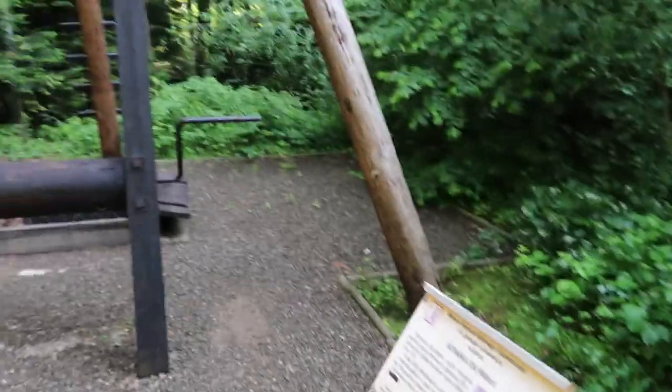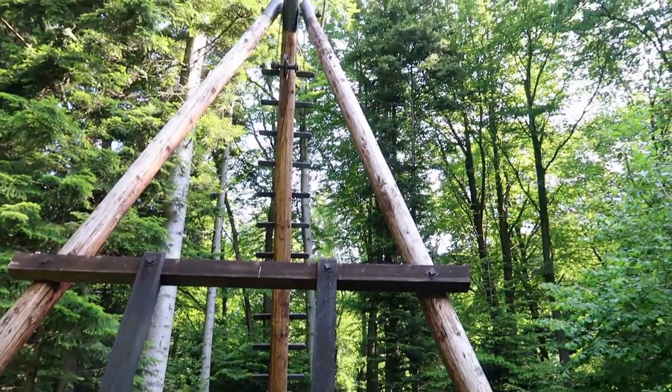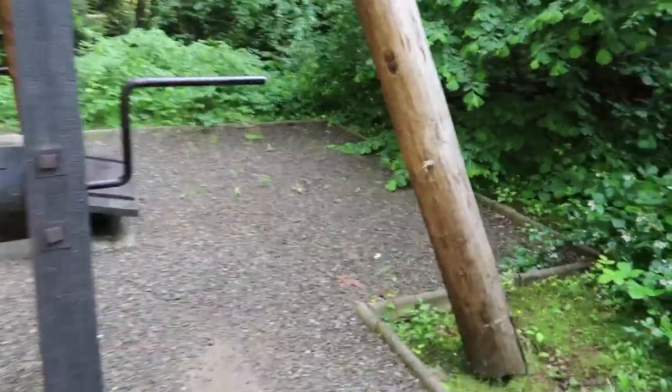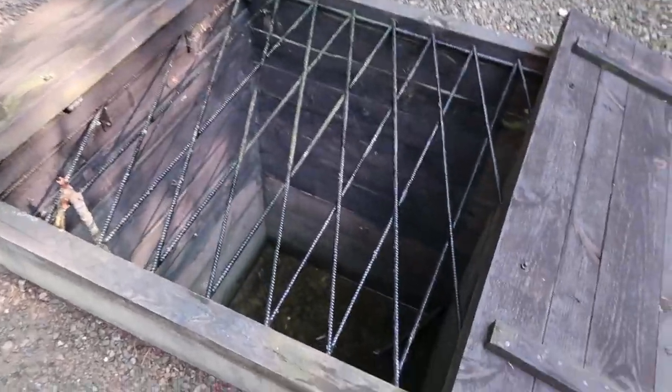Okay, so this is oil well Victor. This is a reconstruction, a period reconstruction of one from the 19th century. No oil in it, but it's just to show you. There's more than 10-ish of these reconstructions. Yeah, no oil in the bottom.